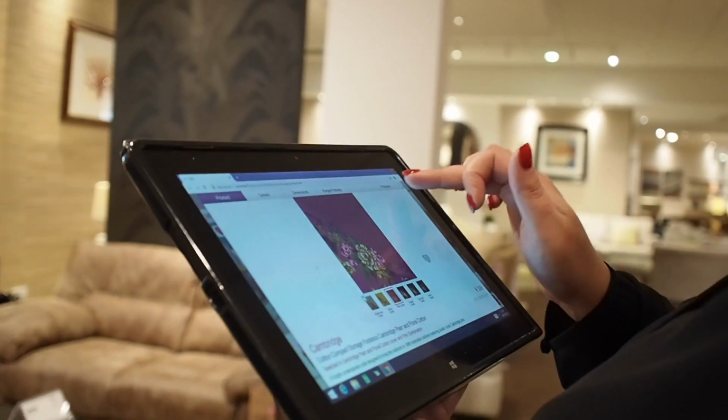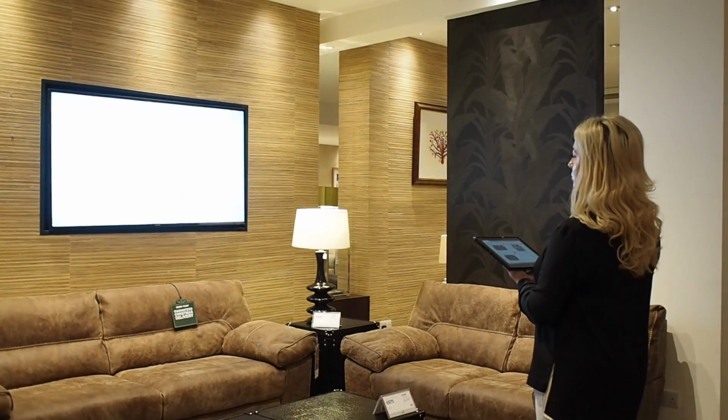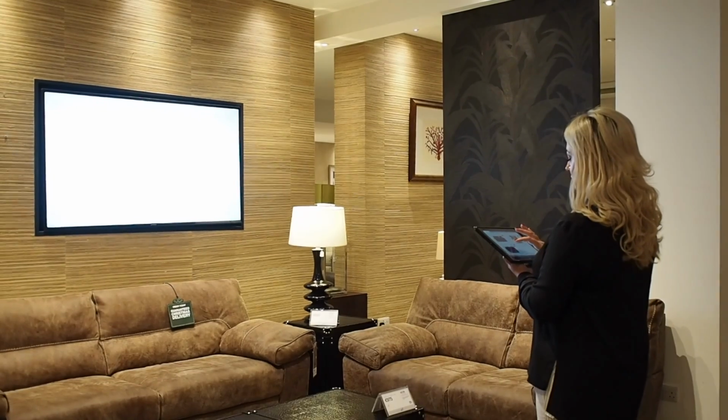And here in DFS, we have some big screens there, and we can actually show you different colours on different couches. Put them up just to give you an idea of what they look like together.